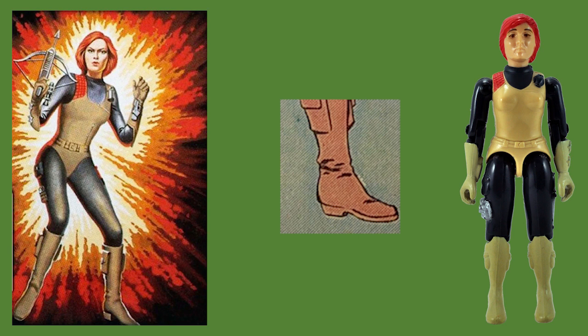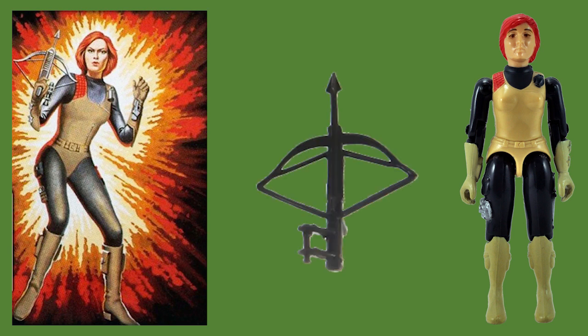The final thing we need to check out in this analysis is her accessories though, which for Scarlett only consists of her crossbow. Just that, with a single loaded arrow. No quiver of extra ammo or anything. So not only is it not a real military weapon or combat practical, but once she fires that single arrow she either has to run and pick it up or switch to something else. Not likely for a combat soldier.